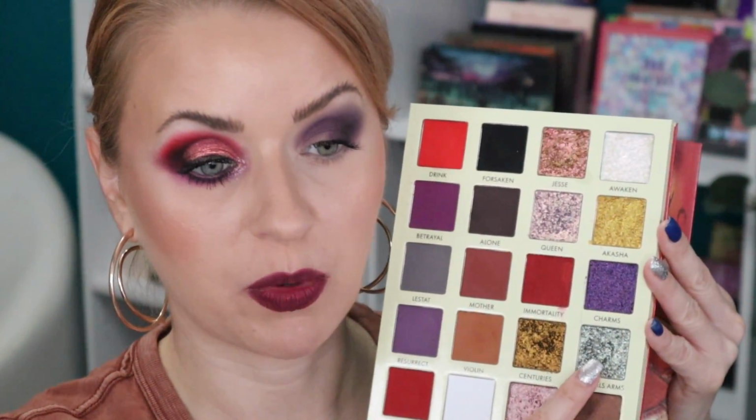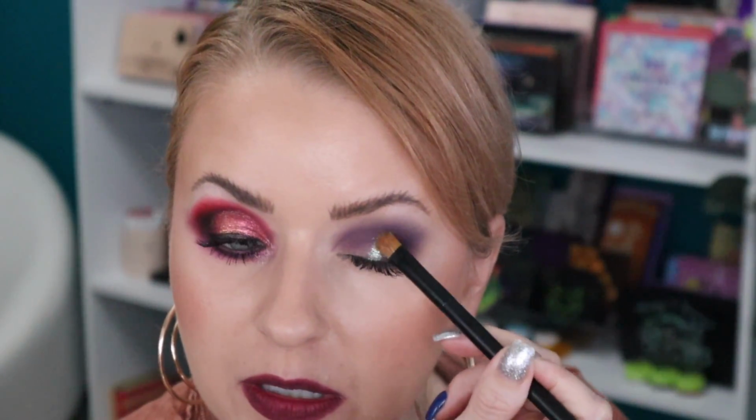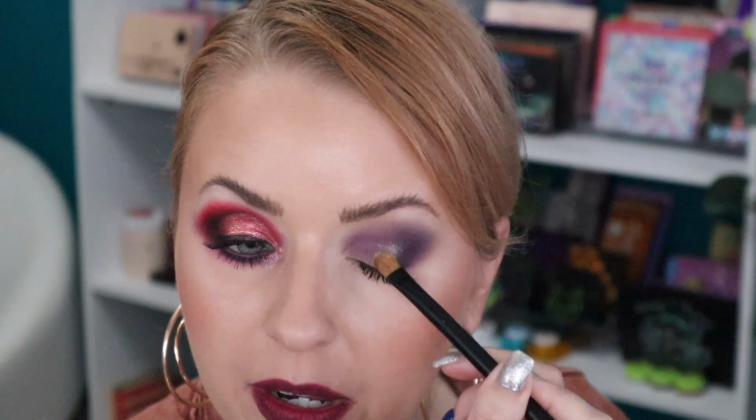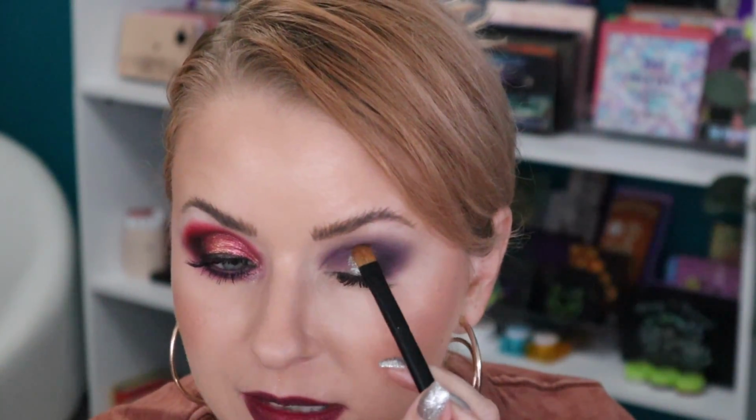And now I'm going to do a combination of 2 shimmers. I'm going to go in with this one first, and then I'm going to go in with this one. Taking this on a damp Rephr 21. Wow. This has a bit of a green or blue shift to it, undertone. That is so pretty. Now I'm going to go in with that other shade.